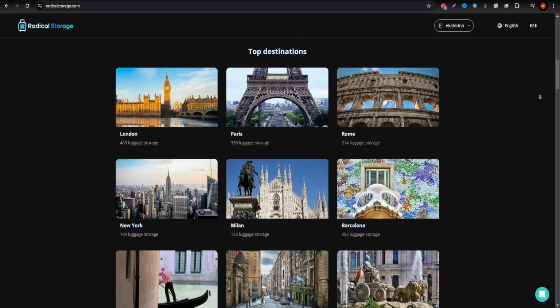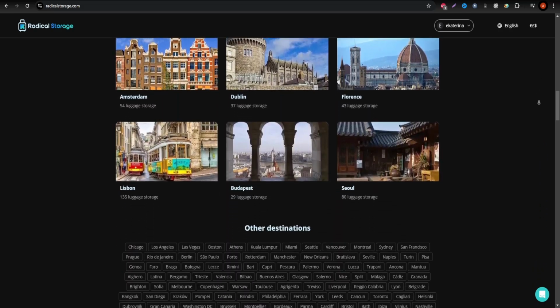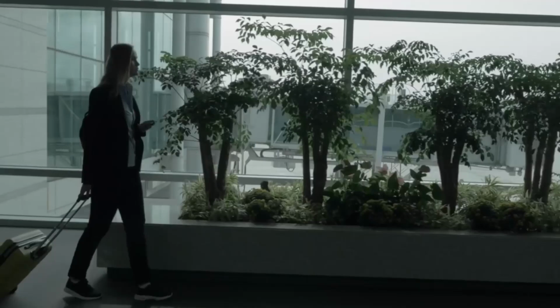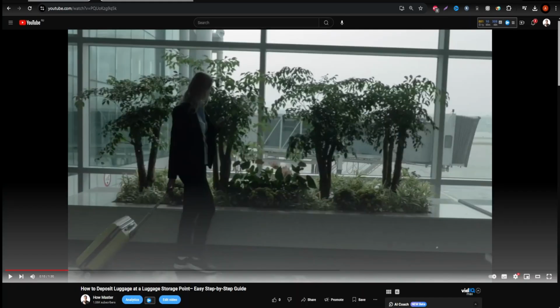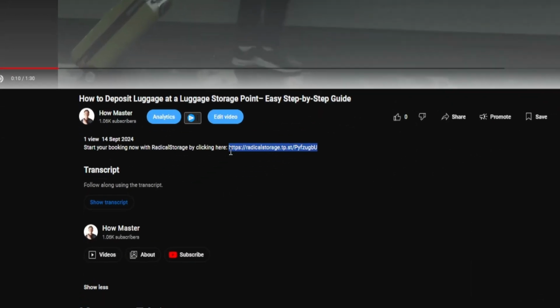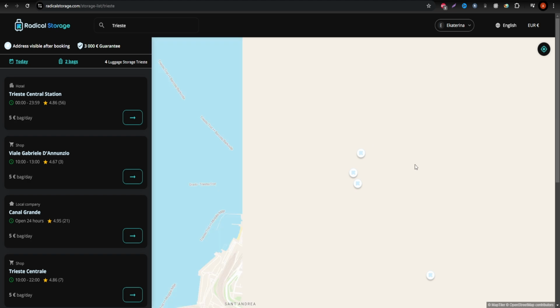a trusted platform that partners with local businesses like hotels, shops, and cafes to ensure your luggage is stored safely and fully insured. You can find a storage location easily by visiting the official Radical Storage website through the secure link in this guide. Once on the site, simply enter Trieste in the search bar, and you'll be presented with a variety of storage options throughout the city.